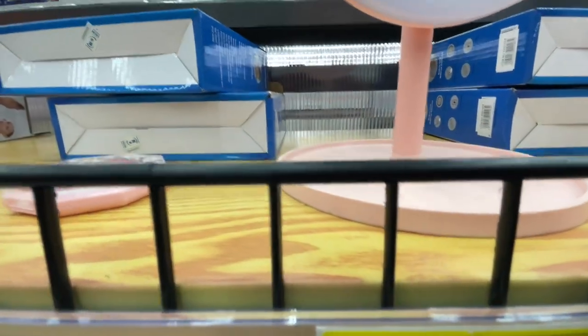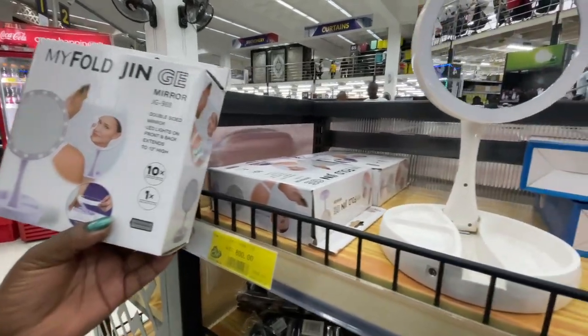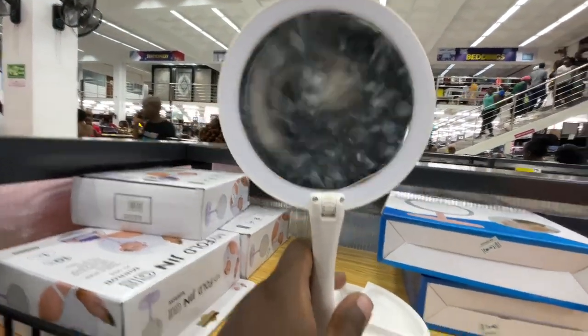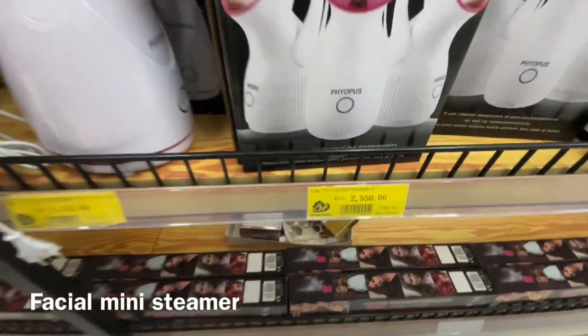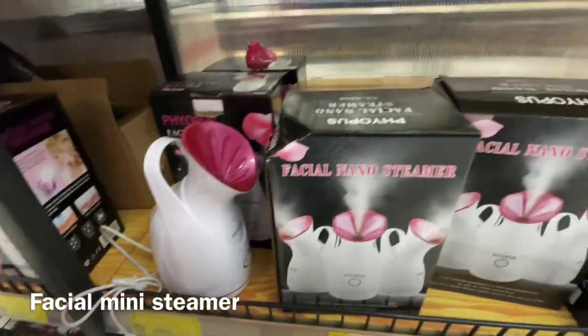Ah, zote zinaonesha poa. Mirror LED lights on front and back. Haya, hii iko na magnifying. Unaweka lashes vizuri. Hii ni face steam.